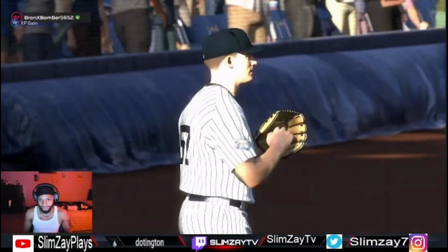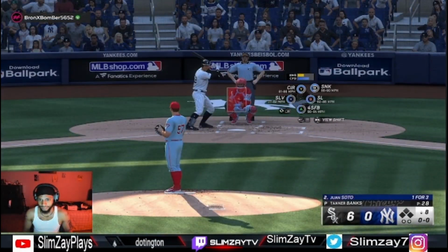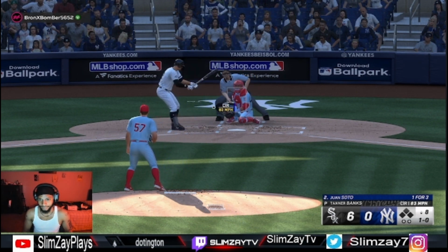Judge settles under it and makes the catch. And we're back. Bottom of the eighth. And stepping in for the Yankees, Juan Soto. And he deals. That one almost got him.